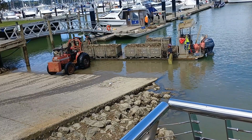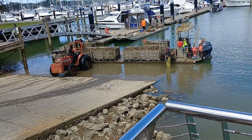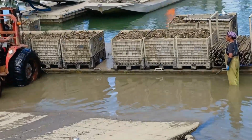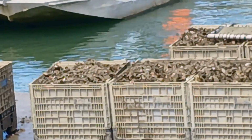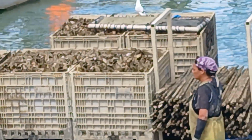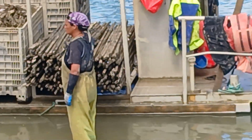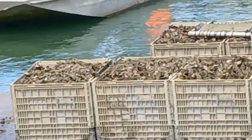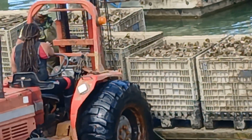And here you can see one of the things they do is they harvest the oysters, and they load up a big truck load just about every day off of these docks. Each of those big containers is full of oysters. It's unimaginable how much they get out of there.